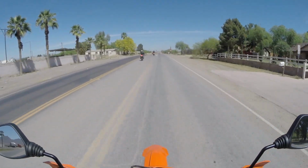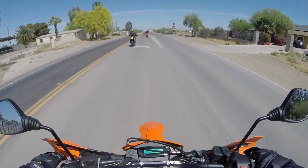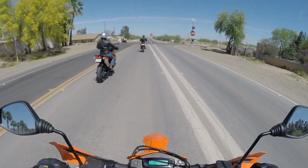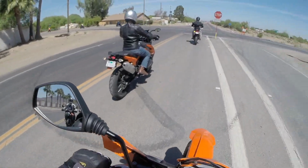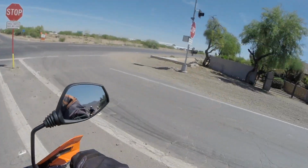Wild. Gravel pit. Alright, I think we should test out the anti-lock brakes here. Are you ready? 1, 2, 3. Ooh, feels like we're not stopping at all. You can definitely hear the brakes going on the ground behind me.